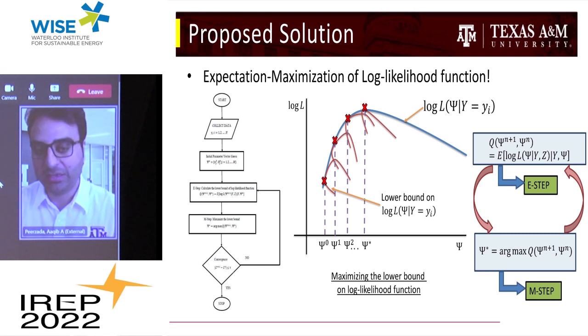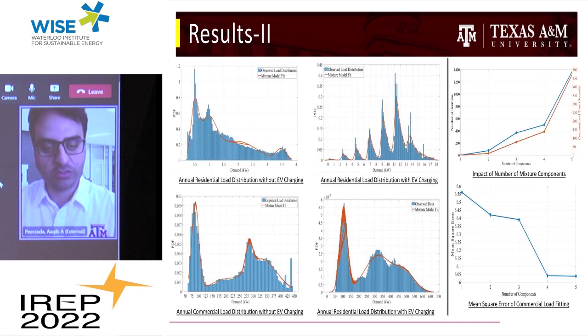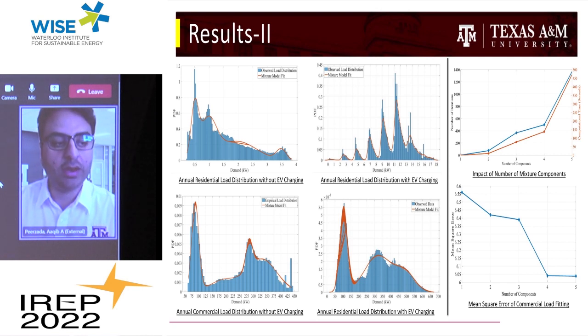Then we can take the input data and use those parameters to construct a variety of probability distributions. And here are the results of this algorithm. On the left, we see the annual residential distribution without considering EV charging. You can see that the mixture model is able to accurately account for all the different modes of this distribution. And when we do consider EV charging, we have a very strange-looking distribution with multiple modes, and the mixture model is still able to accurately account for all of these different modes.